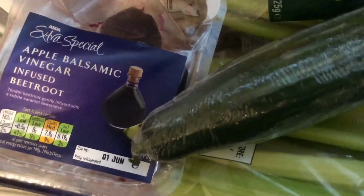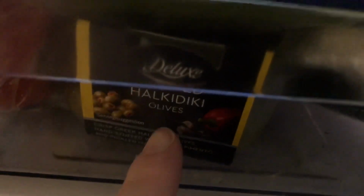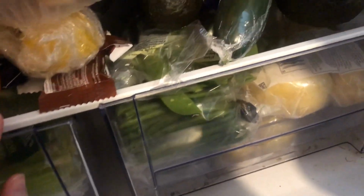This is the salad tray, but there's some onions. We've got so many onions. It's just full of salad, spring onions, celery, apple balsamic vinegar infused beetroot. I've never tried that. Tomatoes. There's probably other stuff in there. There's something there. Oh, we got some olives. I don't know why I just got excited because I don't actually like olives. I just made it sound like I was really happy, but I don't like them.